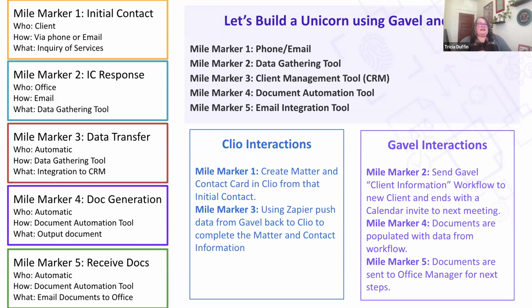Then we're going to talk about the next section, which is mile marker 2, where we're going to start working with Gavel. This is where we're going to send that shareable link to our client for client information. This is a workflow for the new client. It gathers all the information about who is in their life. It talks about their end of life wishes, just certain things. It's getting some basic information to get a summary of their case. This is also going to end with an embedded calendar link that says, hey, let's book your next time.